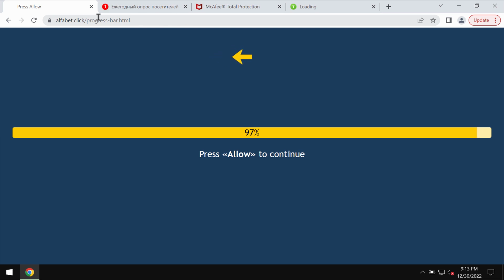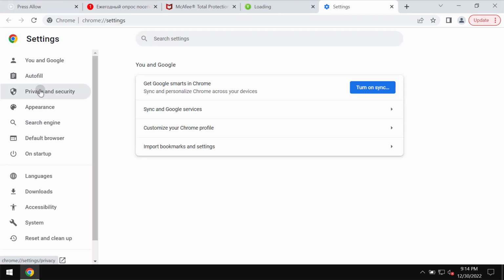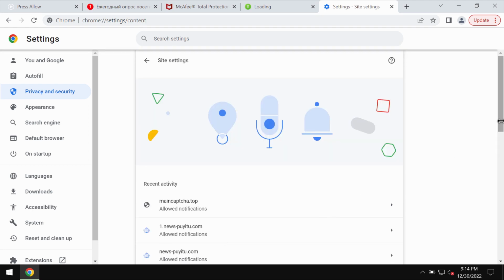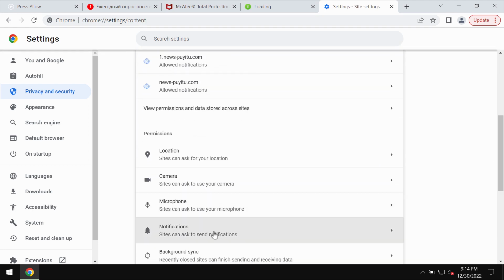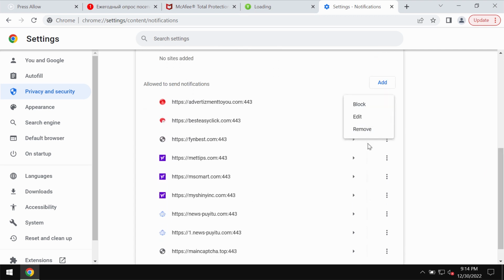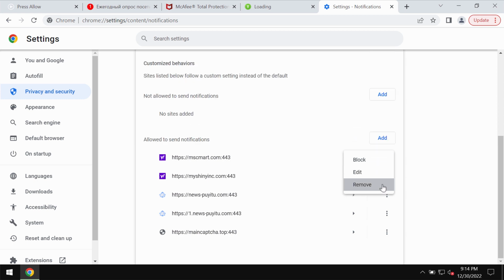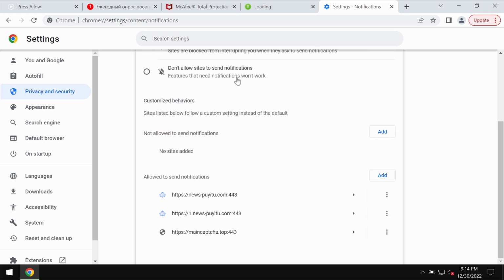of web push notifications. If you have mistakenly clicked on allow, fix your browser by going to the menu, Settings, Privacy and Security, Site Settings. In Permissions, select Notifications. So pay careful attention to all these sites allowed to send notifications. Remove all these junk sites if you find them.